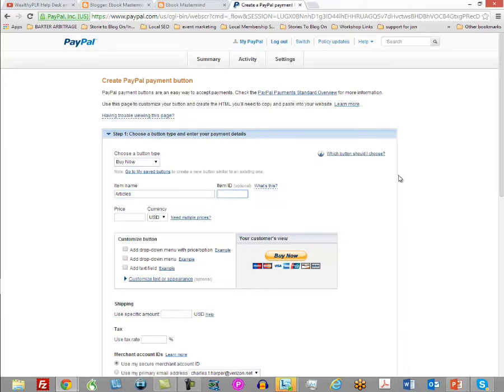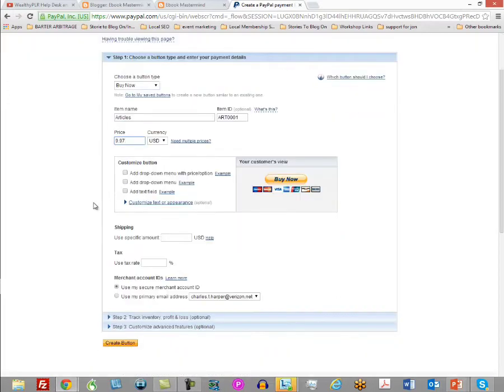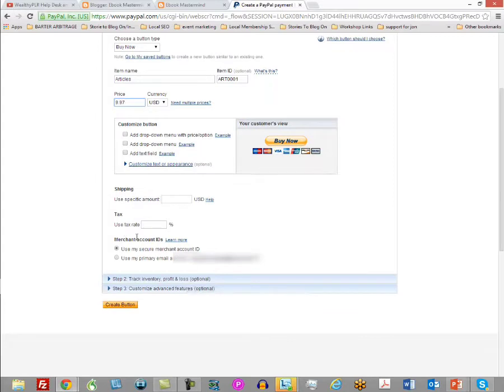And you can give your product an ID here. We're going to give it, say, article 001. We're going to charge a price of $9.97. Okay, I would suggest that you not use a drop-down menu. So none of these things really need to be customized in and of themselves. If you're not shipping, you're not going to use shipping. You're not going to use a tax rate.